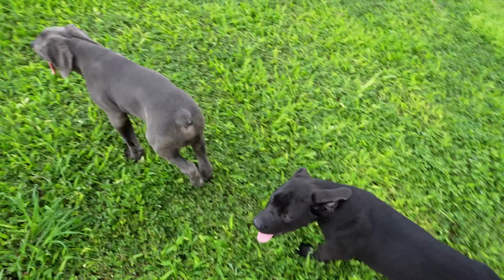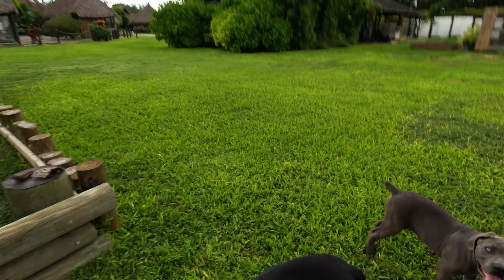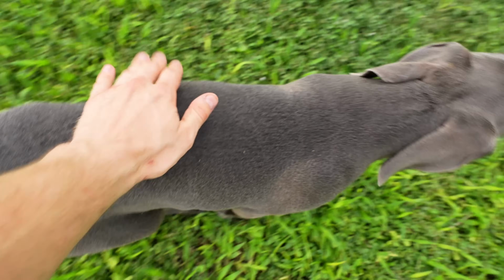So they're pretty good listeners and they're pretty good followers, but these little puppies don't really know their names yet, and they're a little bit wild and a little bit rowdy, but that's why we're very patient with them, because we gotta have lots of patience with the babies.